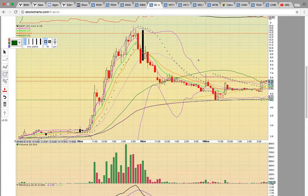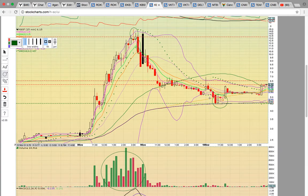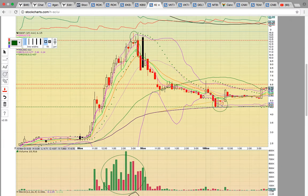And so if we look here at the KBSF 15-minute chart, you can see that really awesome move on the 8th. That was with huge volume behind the move. And then it came down and topped out right here. It formed the climax spike. Notice the pullback from high of day. And then this candle right here, the close below EMA's 4 and 8, that was your signal the chart was broken. And then notice that the share price continued all the way down till it hit down here on the 300 simple moving average.